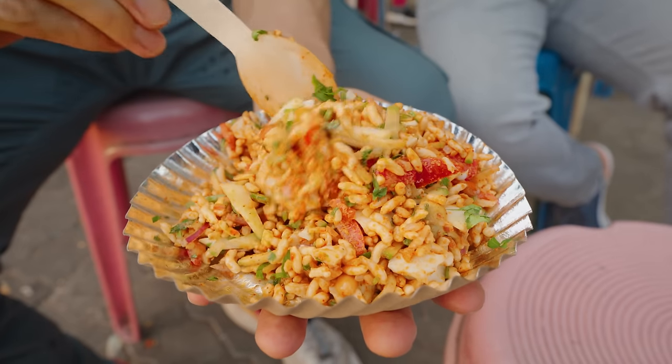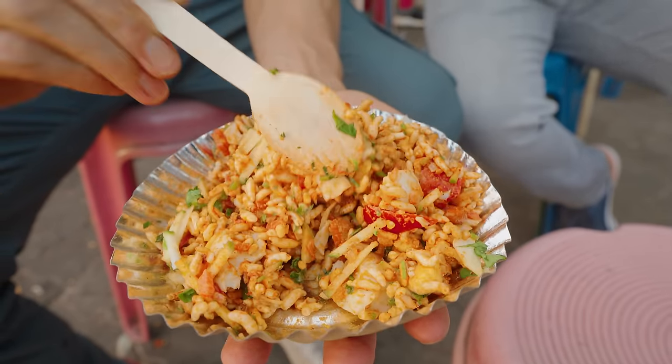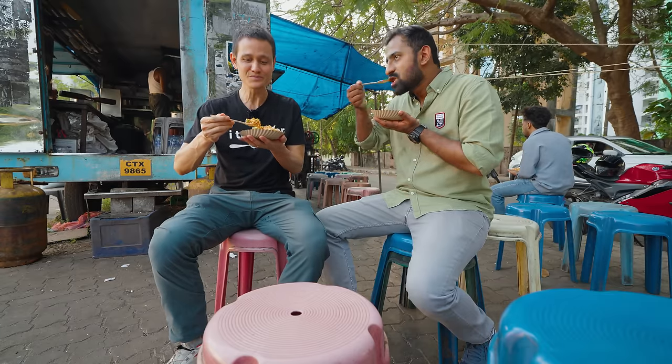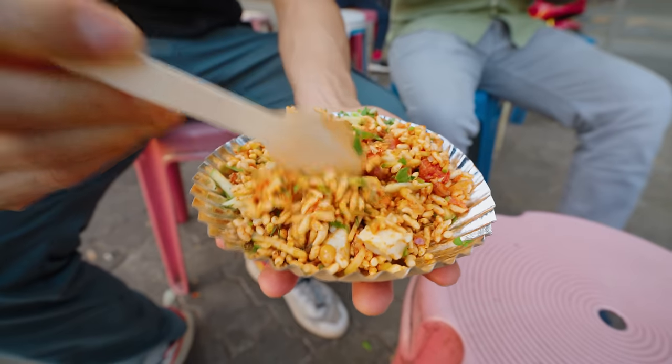Delicious. The flavor of the chili powder, I love the onions. Coriander. The peanuts are great. The crispiness of the rice. It's like juicy, crispy, a little bit spicy and refreshing all at the same time. Mmm.